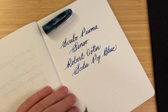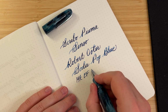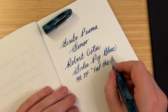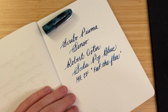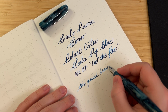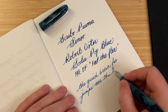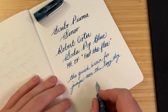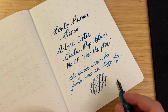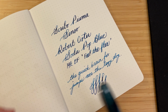And the nib is a 14K extra fine Scribo Feel the Flex nib. And as for normal writing, it is really lovely. Just for a little bit of a demonstration. There you go. You can see the ebonite feed keeps up well, but it's not always perfect, although this one is a little misaligned. It still really works well. Pens kind of are like that sometimes, but I'm really, really enjoying this one.